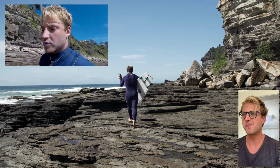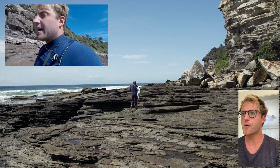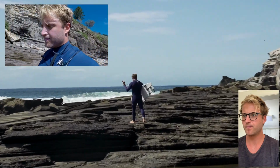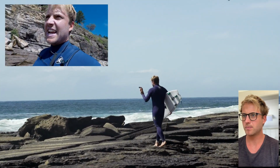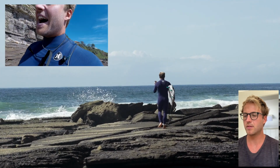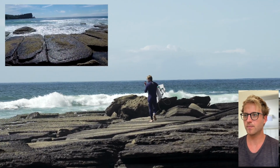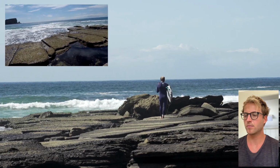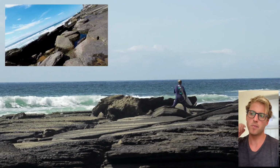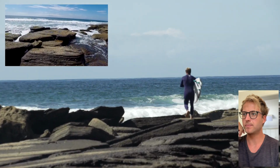This is one of my favorite spots around where I live. It's just a little reef break and there's always some sort of waves depending on the swell direction. Today it's a little bit nicer, so we're gonna go and hopefully get some good ones. The trickiest part is actually getting out there because there's a lot of rocks, as you'll see. I'll go to the bite mounts soon. But there's all these rocks I've got to negotiate to actually get out the back. So I'm gonna put my camera in and we're gonna go.